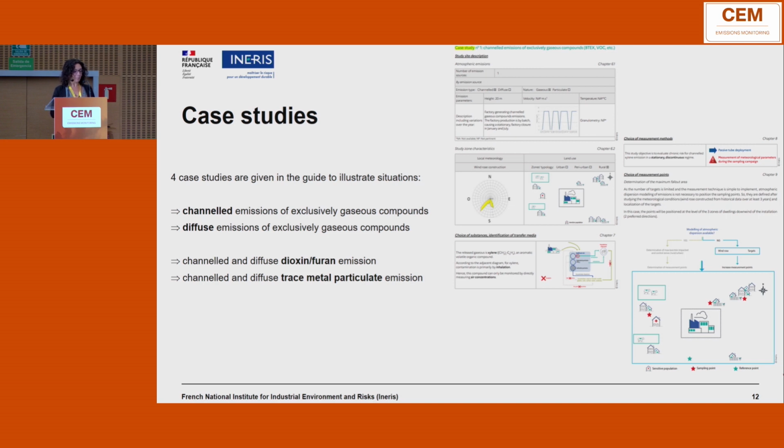And in this guide, we give 4 case studies to illustrate situations: channeled and diffuse emission of gaseous compounds, and also channeled and diffuse emissions such as dioxin furan emissions and trace metal particulate emissions. In each case study, we describe the site, the substances and pollutants to be followed, the location, the measurement, etc., and interpreting results.